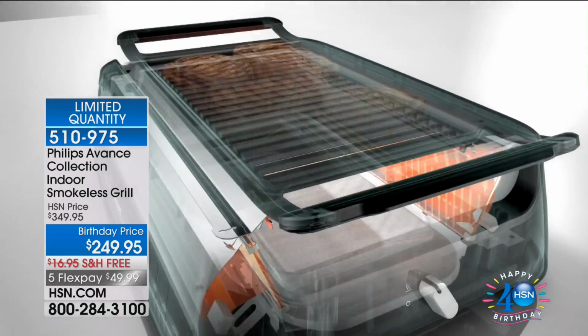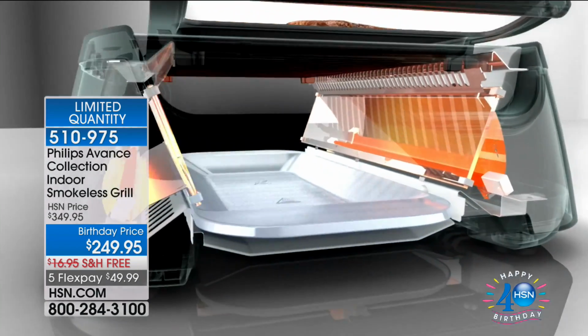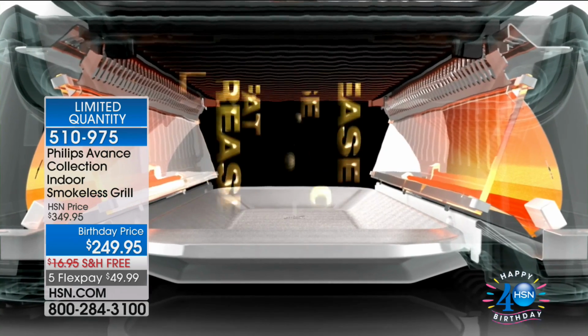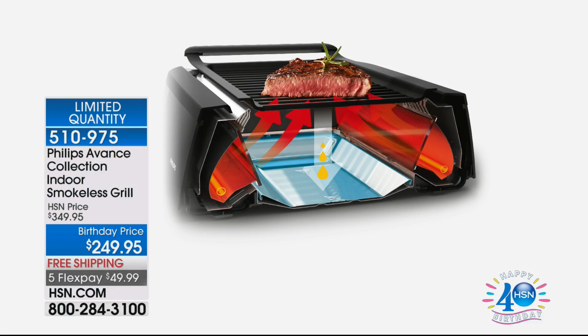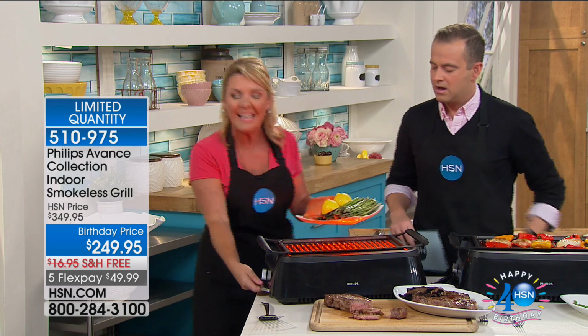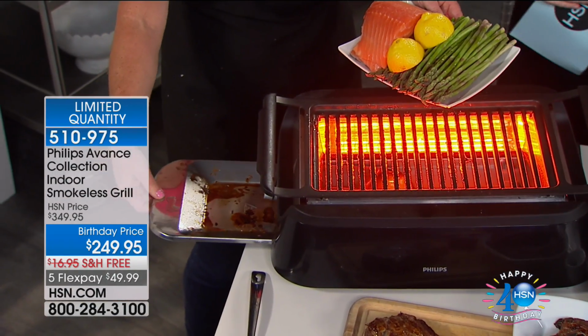But what's really, really cool about it is that silver tray right there. That is cool to the touch. It's a stay cool tray. Well, why do you care? Because when the fats and the juices and the oils drip out of the foods, they hit something cool and they don't smoke. Right. So if it was hot, if Philips hadn't figured out how to keep this cool, when the juices drip down, it would smoke. They keep it cool, it doesn't. It's so cool that while this grill is on high, I'm holding it in my hand.